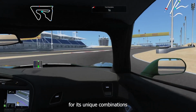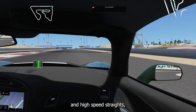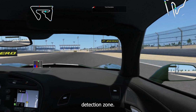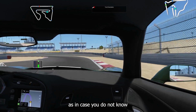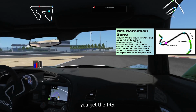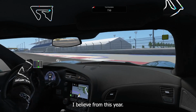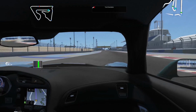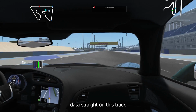This track is known for its unique combinations of slow technical corners and high-speed straights. And now we approach the second DRS detection zone. Basically, in case you do not know, if you are 1 second behind a car, you get DRS. This happens from the 3rd lap onwards, I believe, from this year. Don't quote me, I'm just going by memory. And now is the second DRS straight on this track.